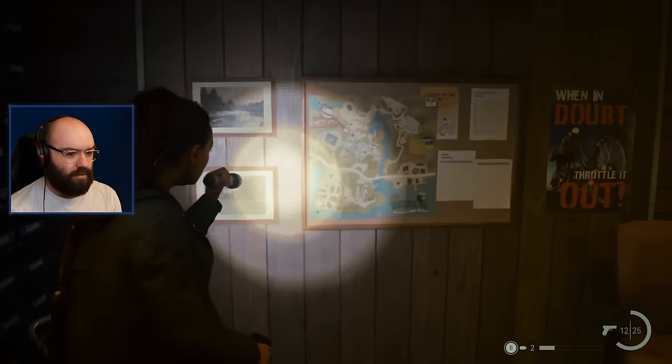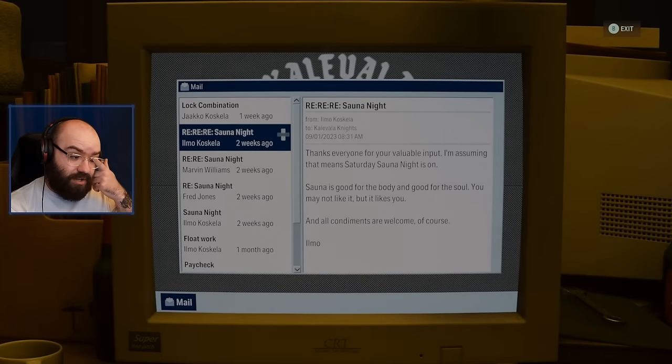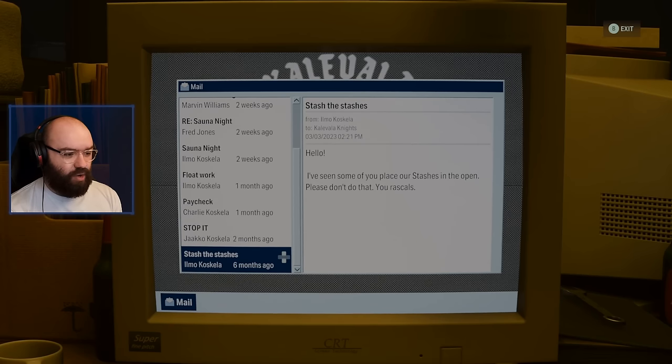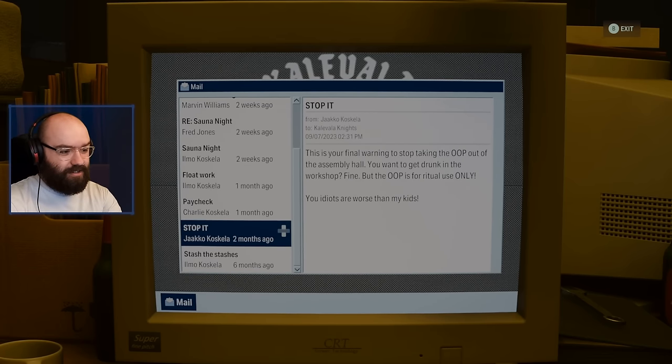Padlock. When in doubt, throttle it out. Okay, let's take a look at some emails. Hello, I've seen some of you place our stashes in the open. Please don't do that, you rascals. Stash the stashes. So the motorcycle club might be the cult as well. And that's all tied together.